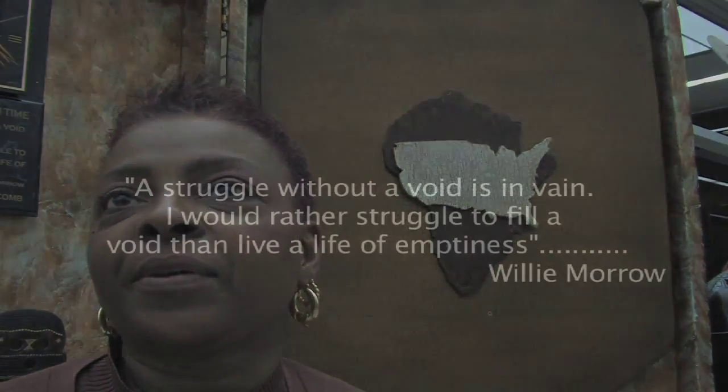I believe that there are all different grades of hair, and that it depends on the person in terms of their self-esteem and how they feel about their self-concept and their image. So I want to say no, I don't believe in that. It's just the different grades. It's all about educating oneself and understanding why one's hair is coarse and maybe someone else's hair is fine or thinner. The struggle without a void is in vain. I would rather struggle to fill a void than to live a life of emptiness.